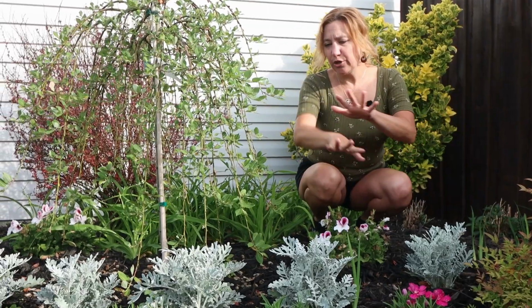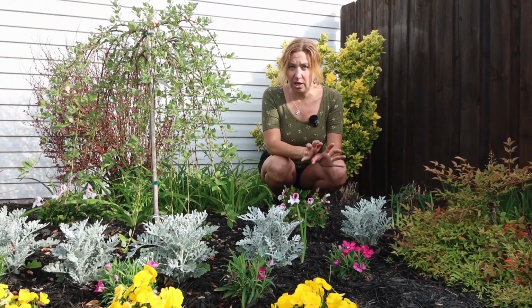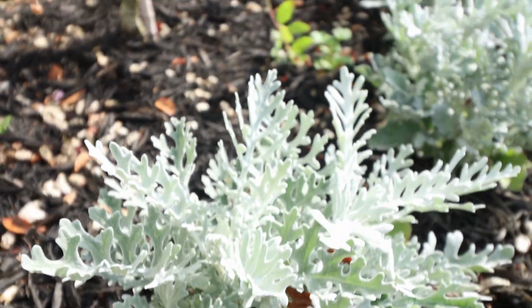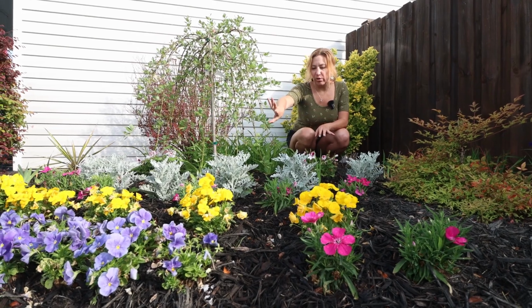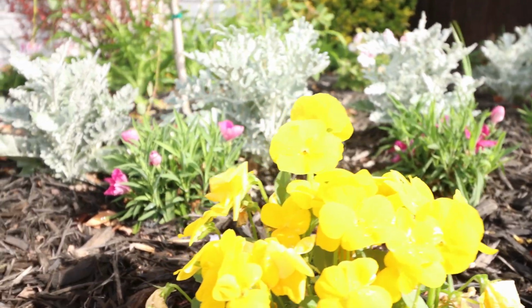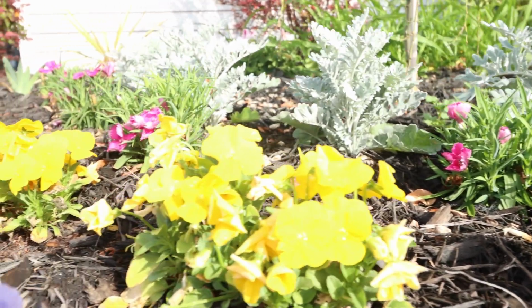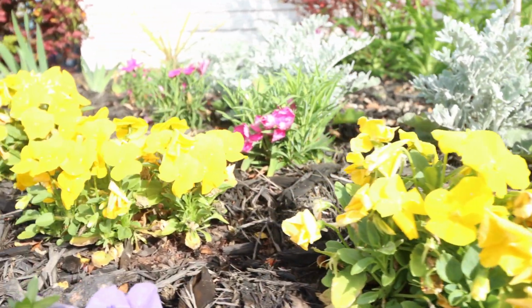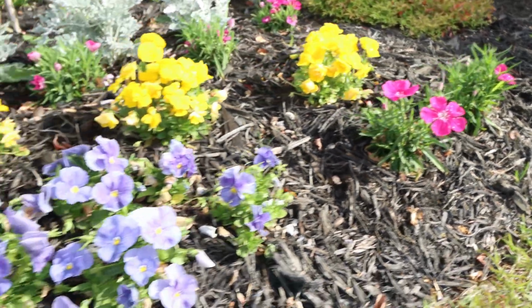So every single thing that is planted in front of the willow tree was all done in March. So again, the Dusty Miller, all just little tiny plugs, boom, boom, boom, is filling out beautifully. The pink in front of the Dusty Miller is more dianthus, yet a different style than the other two we've seen so far. And then the yellow and the purple are violas.